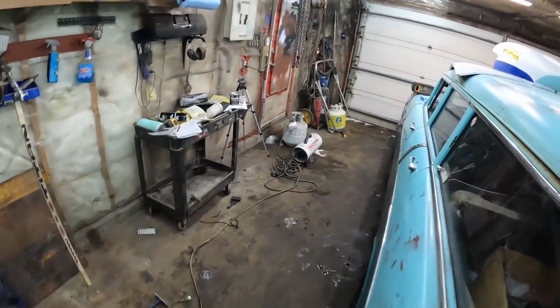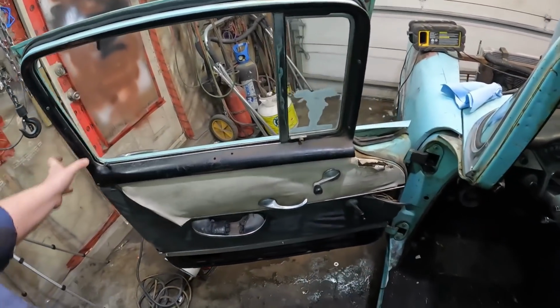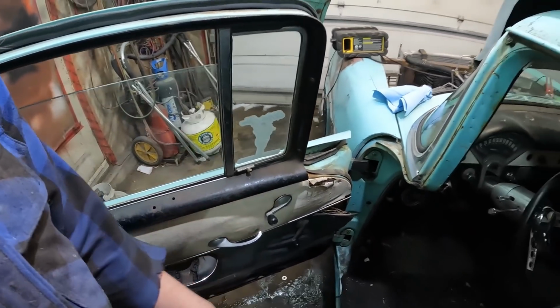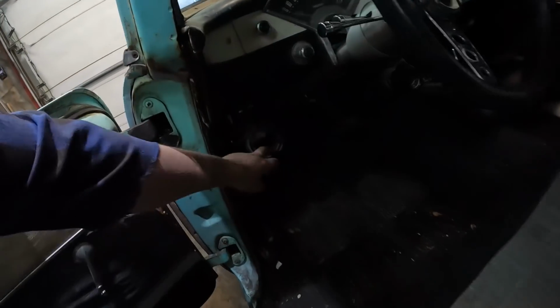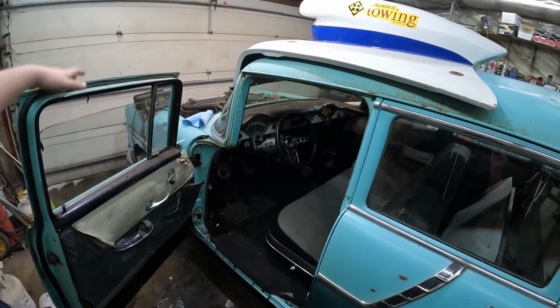I went through each and every door, so every window works. Door panels are a little ratty, but I mean, windows work, door locks work, wing windows work, door handles. Had the seat recovered, new carpet kit, tilt steering, brand new wiring harness. Oh, it's probably dark in there. Brand new wiring harness in the thing. Put a brand new heater core in it, have a heater, so that all works.